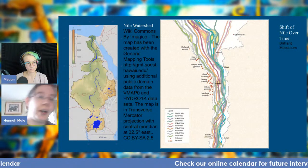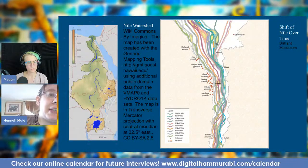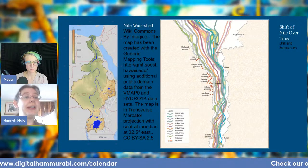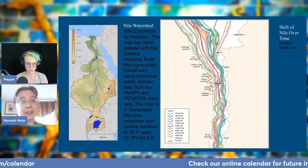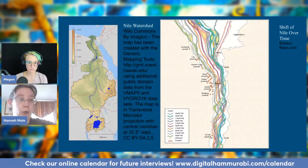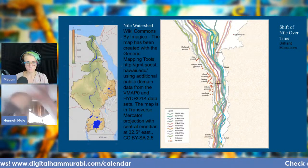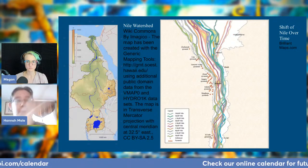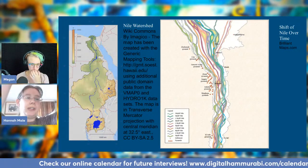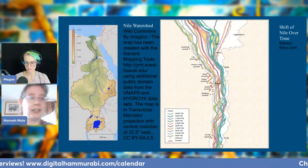This is the Nile watershed as it stands now. So you see that it's there in the delta, and then it starts all the way in modern Ethiopia now. So that's, I think, where the origin of it is. And then this map here just shows its shift over time, because the Nile has shifted its flow and has shifted its banks over the past couple thousand years as well. So that's what this map is. So the different colors are the different time spans for when those shifts in the Nile actually occurred.